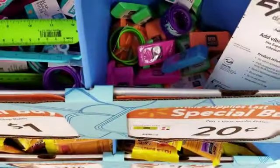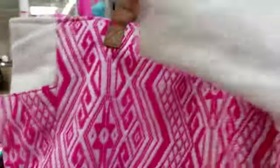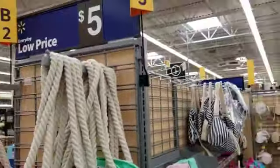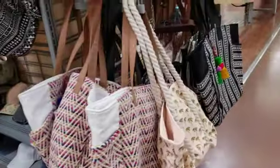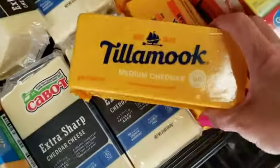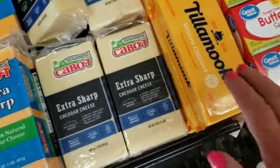These are so pretty. These tote bags, they're $9 right now. I did scan it, and it is scanning $9. If it was $5, I would totally get it. Like, these right over here are actually marked down to $5, but you know me, I want a pink one, so we'll just wait. Wow, now that is a hunk of cheese. $9.84, huge. Actually, it's a pretty good price though.